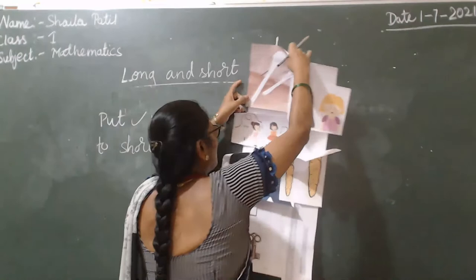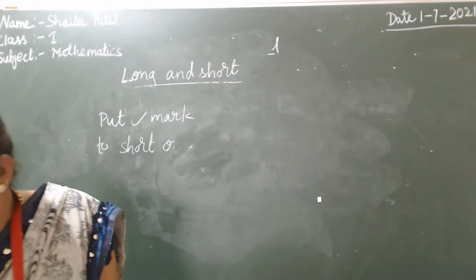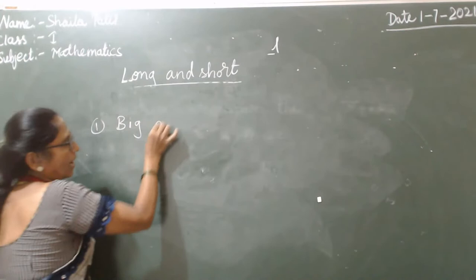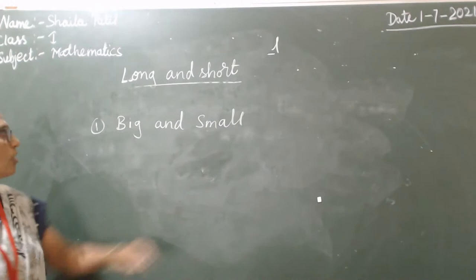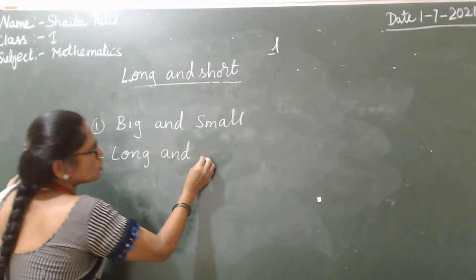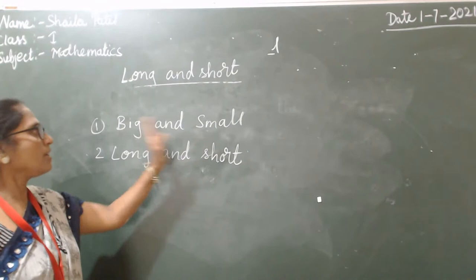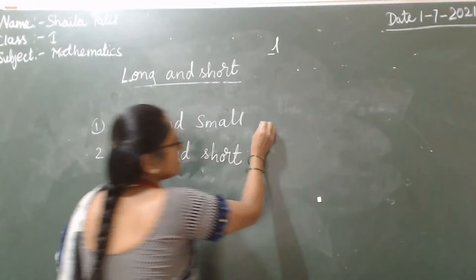I'll remove this. See, we have learned first one, big and small. We have learned a concept big and small. And second concept, long and short. Long and short. Big, small. L-O-N-G is long, S-H-O-R-T is short. Long and short, big and small. How can we identify big and small? Based on? Yes, size. It is based on size.